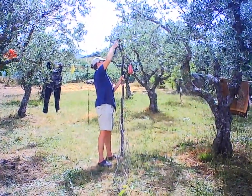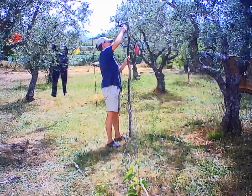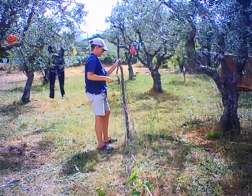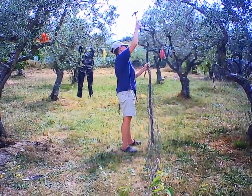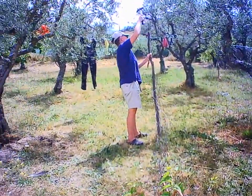Well, it would be better if we had a proper hammer, but the hammer is somewhere else and we can't be bothered to go and pick it up because it's hot again. So Zuzana's using just a little one, but looks like it works anyway.